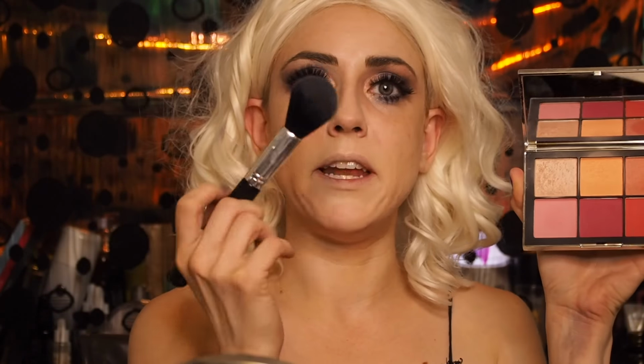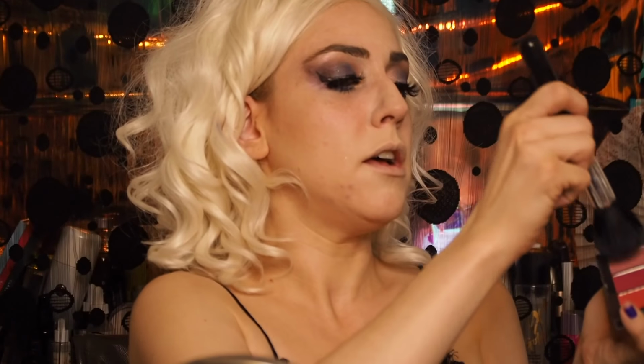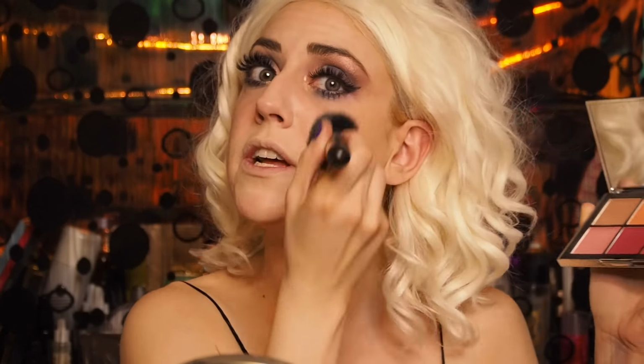For my cheeks, I'm definitely going to do something super pink. And I'm going to use my nice big fluffy brush because this pigment is intense. That's about right. I didn't tap the brush off or anything. It's from my favorite blush palette called Narcissist. It's the Wanted 2 cheek palette.